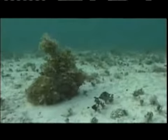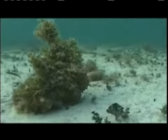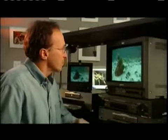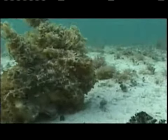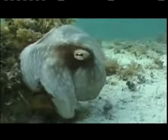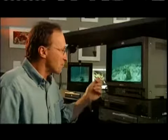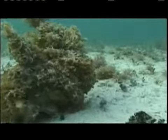So here's the scene. You've got a rock with algae all over it. There appears to be nothing there except the swimming fish going by. Okay, so take a look here and just watch for a moment. And there it is. Whoa. Isn't that amazing? This animal was completely camouflaged on that rock, and suddenly it was there.